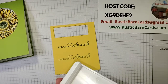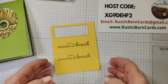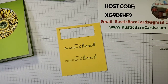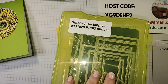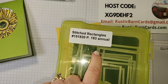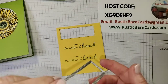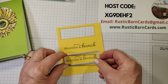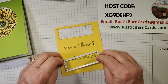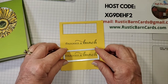So that's the only, I better put the cap on the Memento Black before I get my fingers in it, right? And then I'm going to bring in stitched rectangles. I just put them in this case, but I love these stitched rectangles. They're in the annual catalog. They're so useful. And this is the one I'm going to use, and I'm just going to place it upside down, there we go, right over my sentiment.